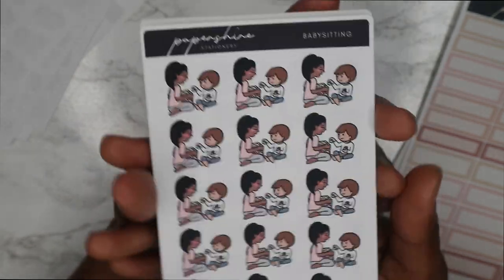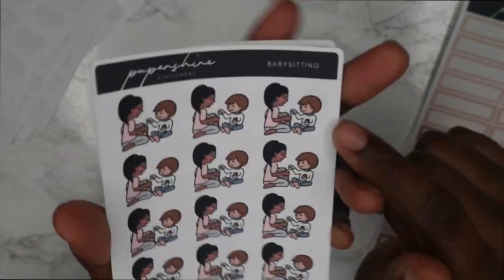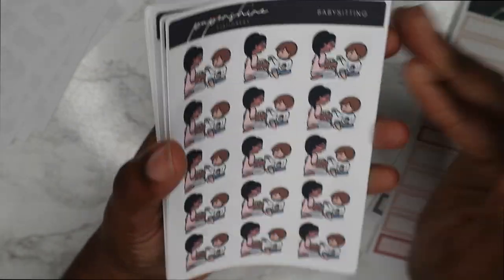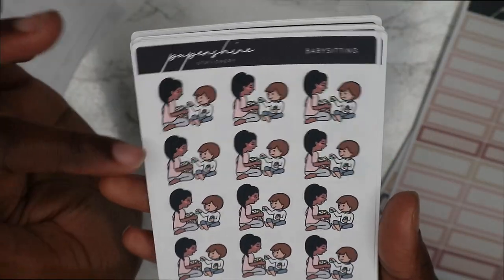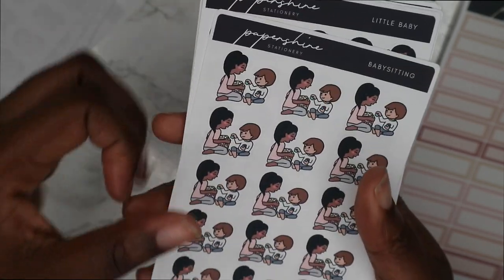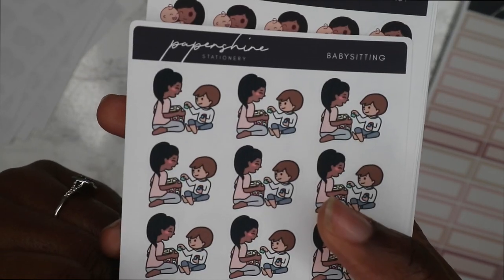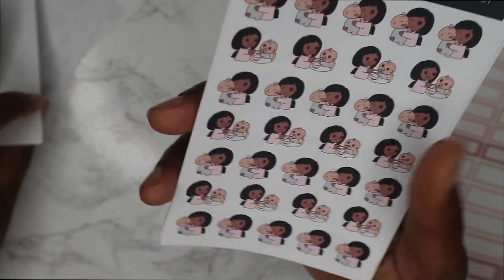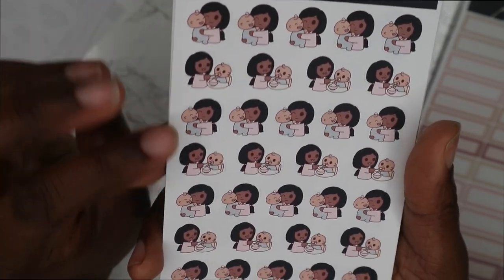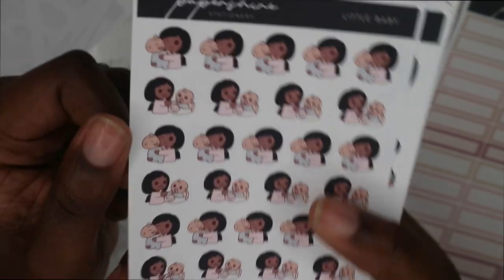So my nephew is of mixed race, which is why I always get the olive skin tone boy. But he's getting older now, so instead of the baby, I got the boy character. So this is the babysitting for when me and him are playing. So those are that. Then I got the little baby. He's still a baby to me. I'm cuddling or feeding him, and just when I babysit him some more.